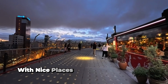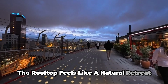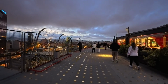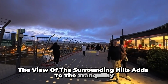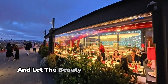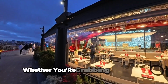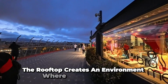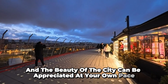With nice places, open seating, and soft lighting, the rooftop feels like a natural retreat, a peaceful space in the heart of Barcelona's vibrant cityscape. The view of the surrounding hills adds to the tranquility. It's a perfect spot to disconnect from the noise and let the beauty of Barcelona unfold before you. Whether you're grabbing a drink or simply sitting back, the rooftop creates an environment where time slows down, and the beauty of the city can be appreciated at your own pace.